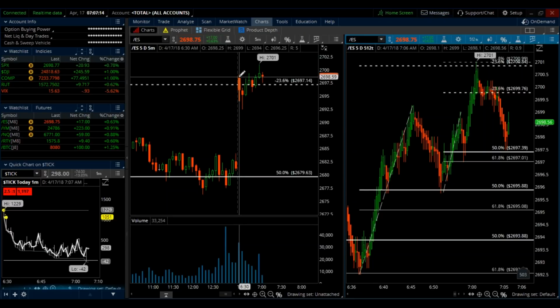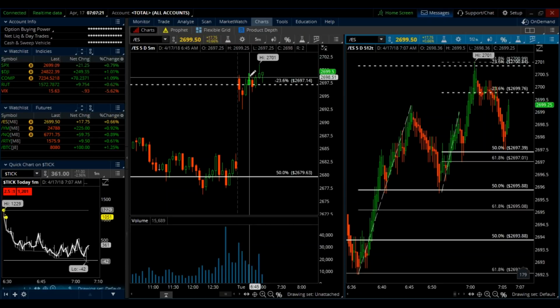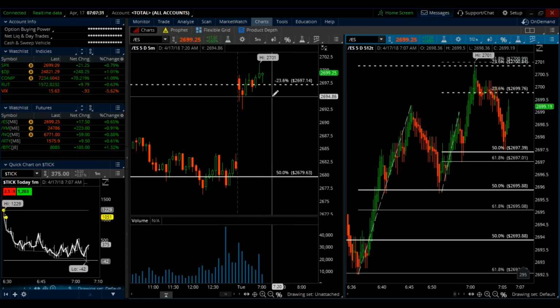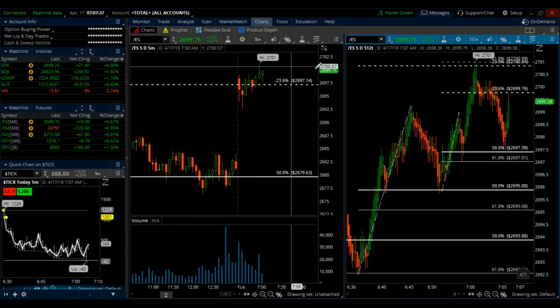We opened up at a high, sold off a little bit, put the low in for the day thus far. Then we broke the high by a tick and then got some selling. Then we broke the high again by almost 2 points. Got a little bit of selling, but the selling is decreasing on the way up, and the break into new highs is increasing. So that's a positive sign.